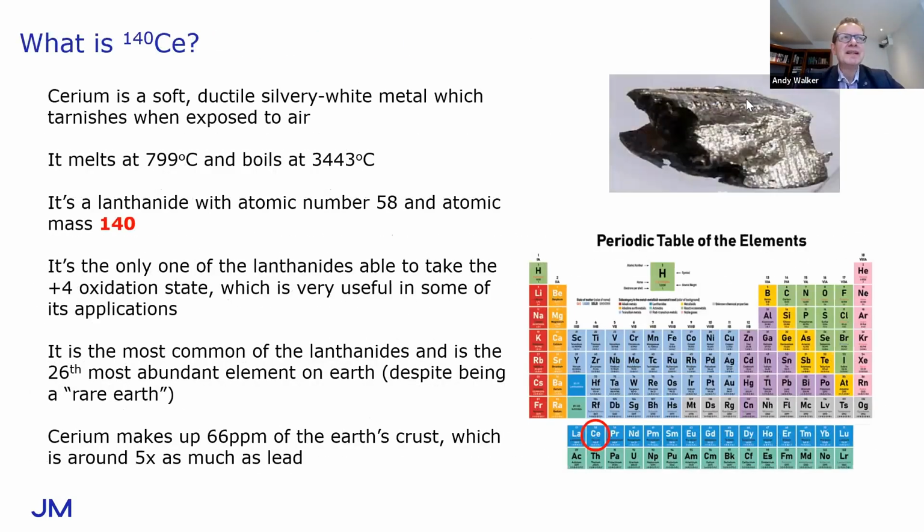So when we talk about cerium, I guess the starting point here is to look at what is it. So first of all, it's a soft, ductile, silvery white metal. You can cut it with sharp knives and things like that. It tarnishes when it's exposed to air. It melts from a relatively low temperature, just about 800 degrees, and boils at 3,400 or so. And it's in the lanthanide, sort of the rare earth series, with atomic number 58. And the reason that we're linking this to a 140-year anniversary is atomic mass of 140. And obviously shown in the periodic table at the bottom of the screen here.